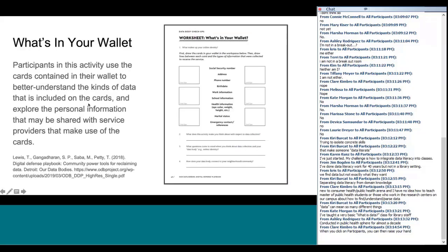Another is the What's in Your Wallet activity. And this comes from the Our Data Bodies toolkit, which is also, we will link to, a great resource. So participants in the activity use cards containing your wallet to better understand the kinds of data that is included. So what kind of personal information that might be shared with service providers using these cards.